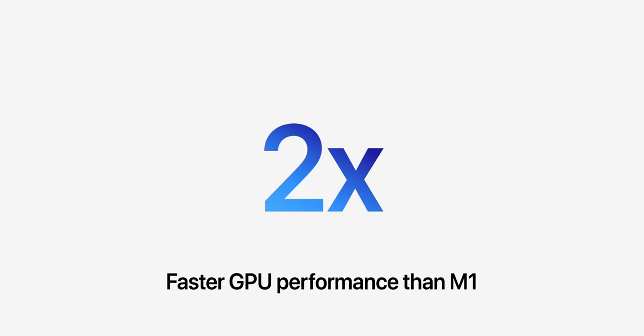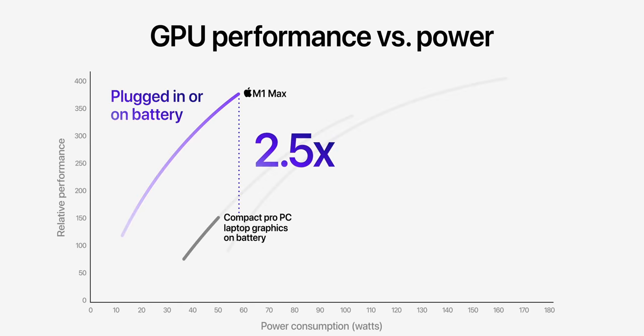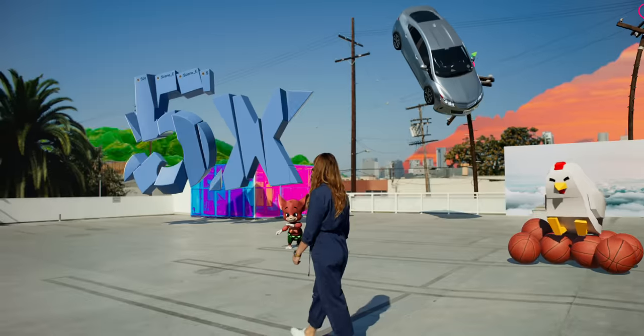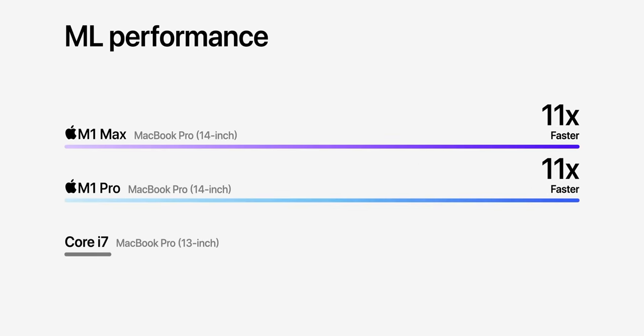Fast, two times faster, then seven times faster, even faster, two and a half times faster, over three times faster. Faster than ever, super fast, and even fast charge.